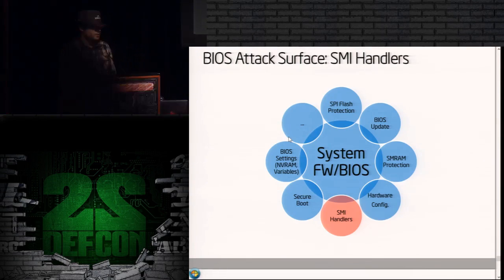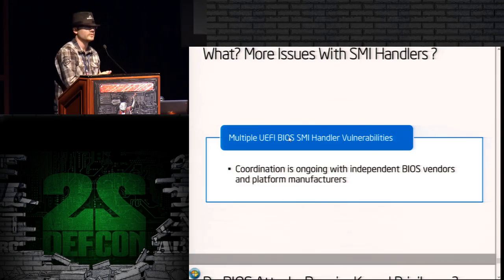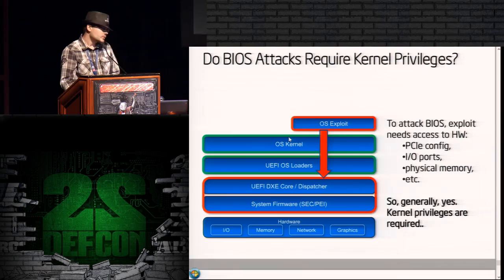SMI handlers. Again, we have 1 minute, so I'll just say a couple of words: we do continue research in vulnerabilities affecting BIOS and secure boot, and we do continue coordination with all platform manufacturers and BIOS vendors. Specifically, we're in the middle of coordinating multiple issues affecting UEFI-based SMI handlers.